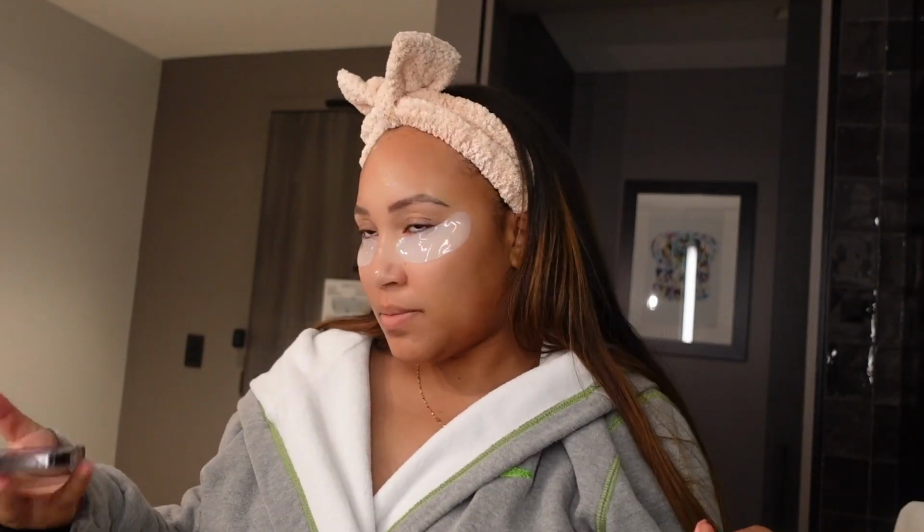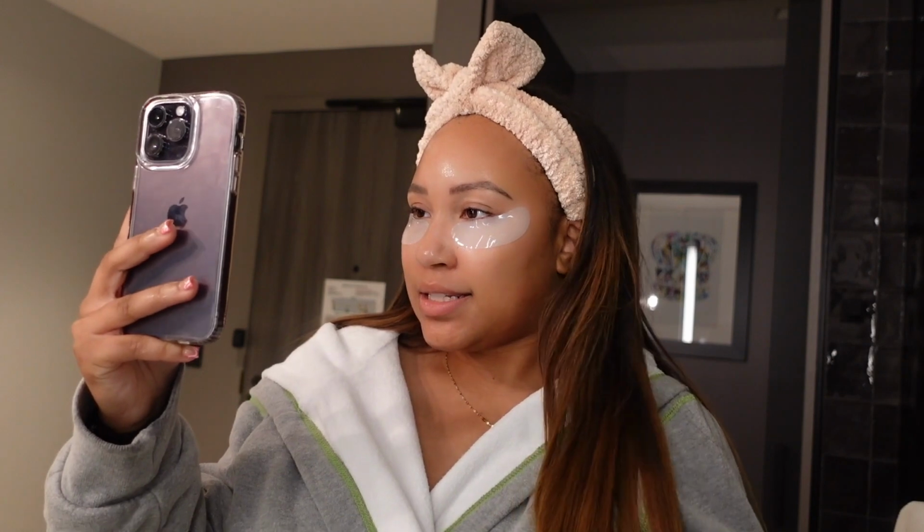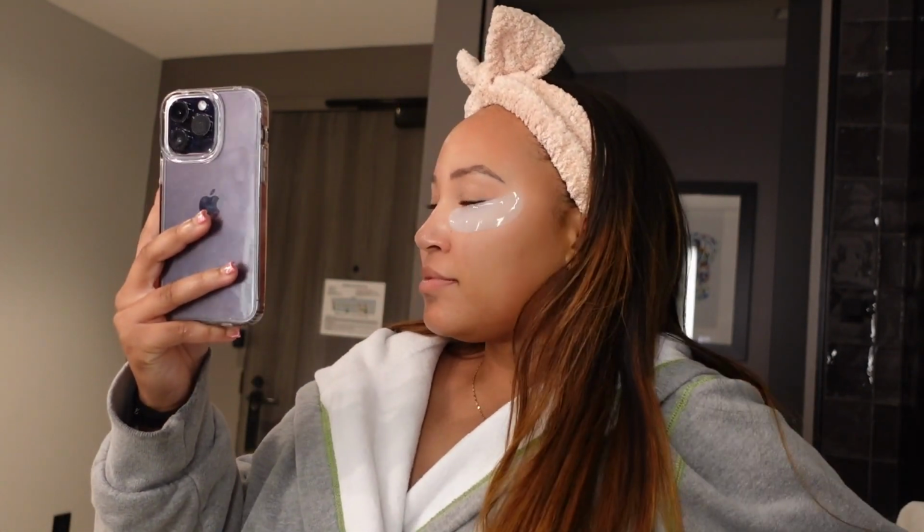Who's gonna have tired, puffy eyes? Not me. This mirror is cute. Let me take a picture of this mirror. I'm gonna take a little quick selfie. Yes! And y'all, I'm having a spa day tomorrow at the Ritz-Carlton. Y'all, I'll be back in 5 minutes.